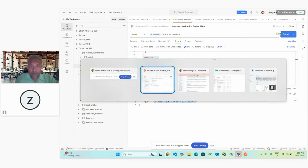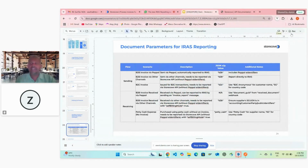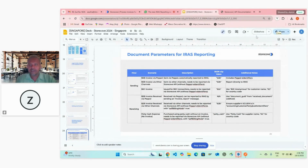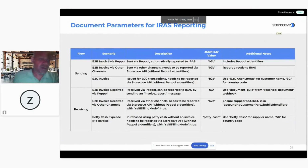Now, if I move on to the rest of my presentation, let me make this a slideshow so it's bigger. If you look at IRAS in Singapore, there are different parameters on how you would dictate what type of invoice it is. Again, you have sending and receiving flow. You can also receive invoices via Storecove, which I'll show shortly, the webhook for that.